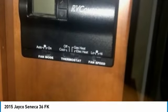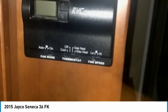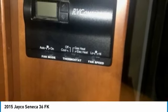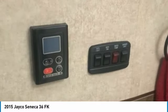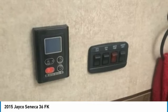This Class C motorhome is the ideal environment for creating lasting memories with loved ones and friends, so don't miss out on this incredible opportunity to invest in your happiness. This Jayco is priced very competitively. Call today for more information on how you can cherish every moment of your travels with this unparalleled 2015 Jayco Seneca 36FK.